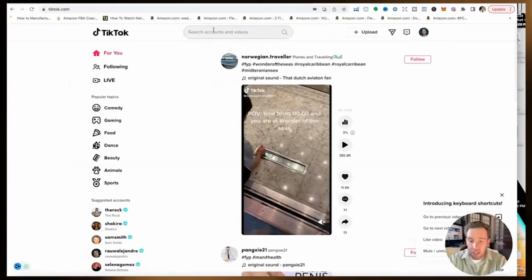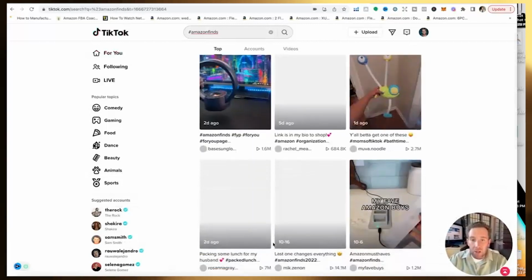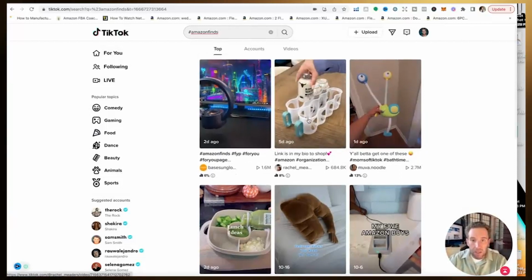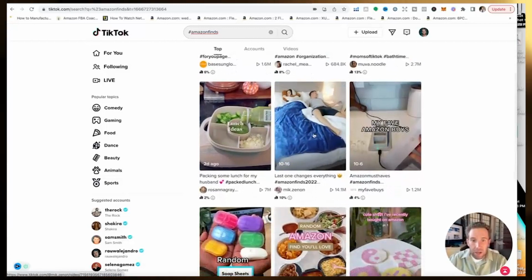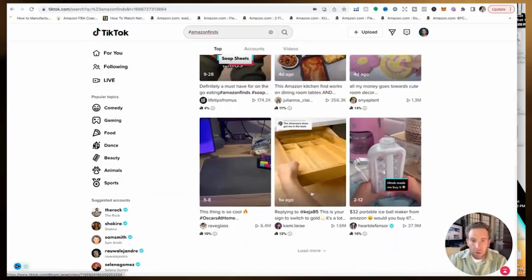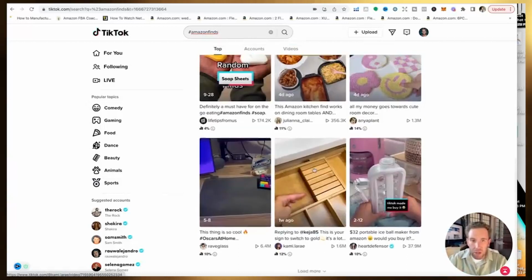On TikTok, you can type in hashtag Amazon finds, and you can just go through here. Okay, here's a vertical can organizer for the fridge. It comes in 2 different pieces. I like that, possibly. Here is an inflatable mattress riser, it looks like. Let's keep going. Drawer organizers are going to be too competitive. There's too many drawer organizers on Amazon.